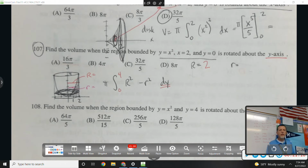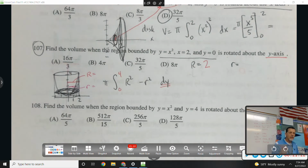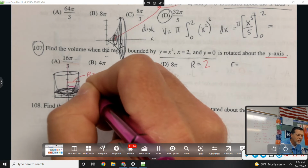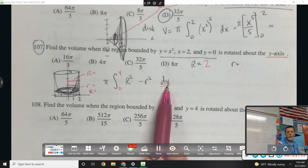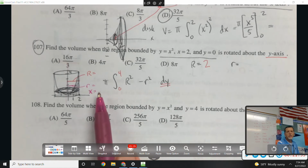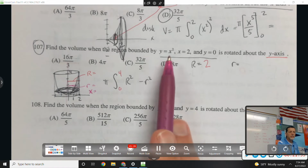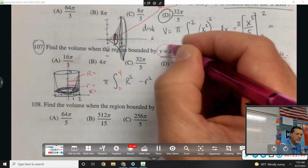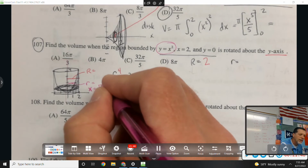Let's see. If it's measured from an axis, I don't have to worry about the minus thing. So that's just an x distance, but I can't put x in a dy integral. So what does x equal? What is this? This is the curve that it's on. So if I solve that for x, I get the square root of y.